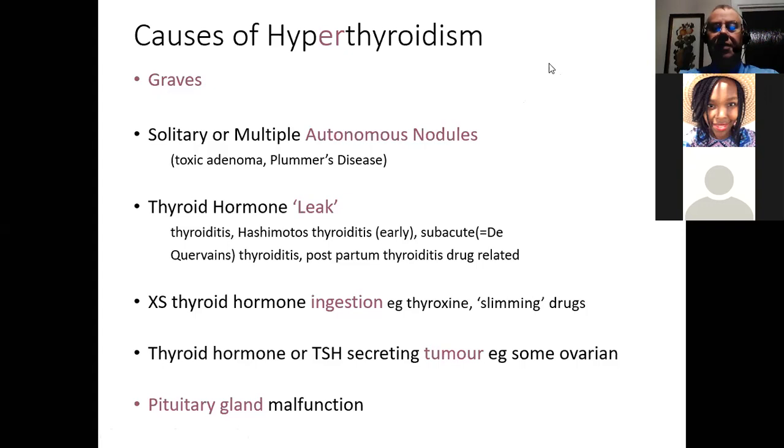If you get a message that the patient's on thyroxine and meant to have Graves' disease, you need to just double check which way they're going.